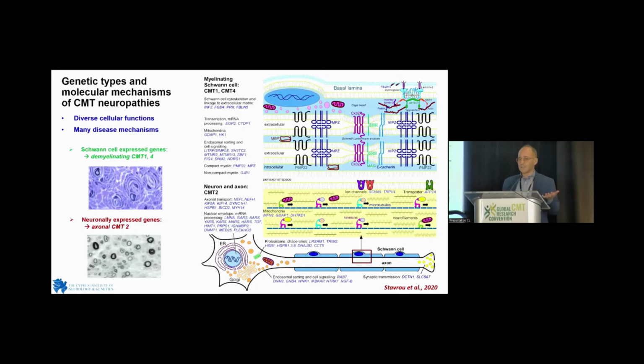Then we have the demyelinating CMTs, CMT1 and CMT4. CMT1 types are dominantly inherited and CMT4 types are recessively inherited, but they all affect genes that are important in the cells that form the myelin insulating sheath, the Schwann cells. Some of the most common ones are myelin proteins: PMP22, connexin 32, myelin protein 0, and some other ones. Others have to do with the regulation of cell development and integrity. So there are a lot of different mechanisms, but in the demyelinating neuropathies, gradually you also get damage of the axon, and that's a secondary event, but that leads to the symptoms that we all know.